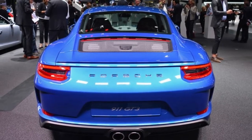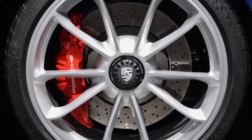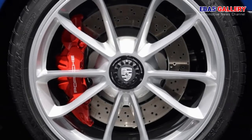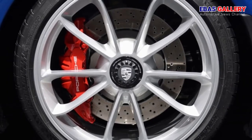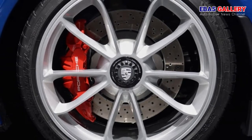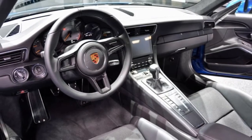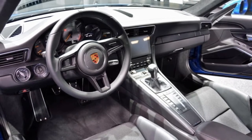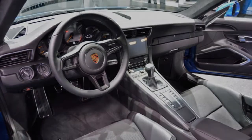Despite a 221 pound difference in downforce at their respective top speeds, the GT3 Touring, with its retractable spoiler, is less slippery and is therefore slightly slower. The top speed difference doesn't matter, 199 versus 196 miles per hour, but the downforce might if you're on a track.